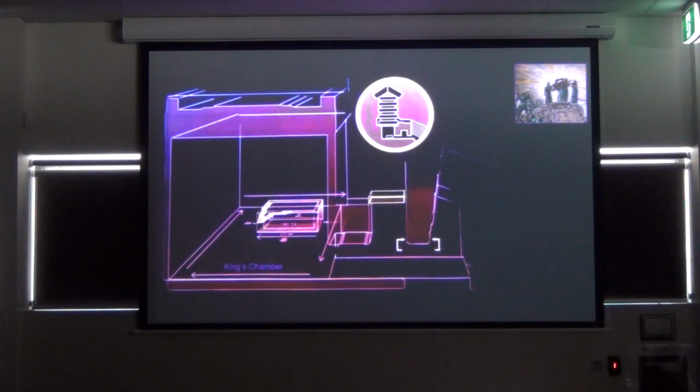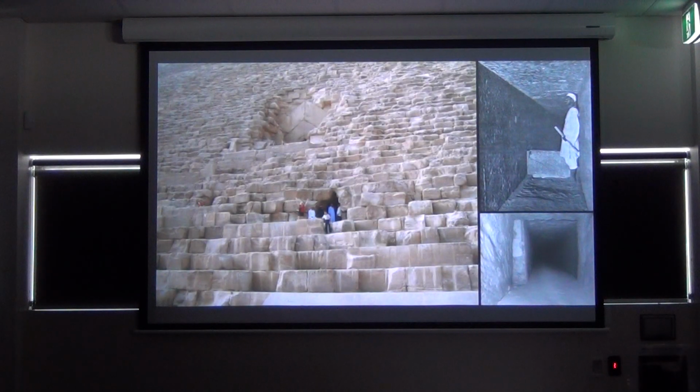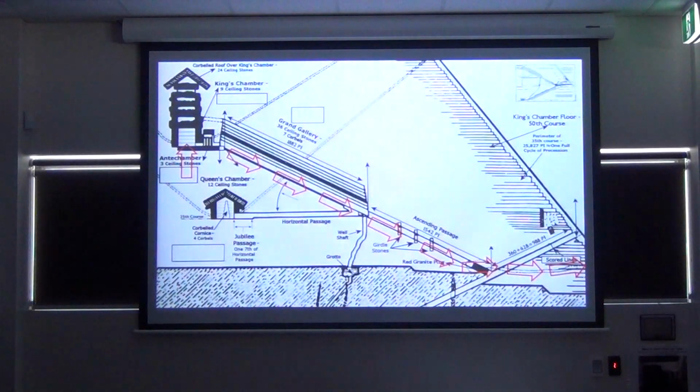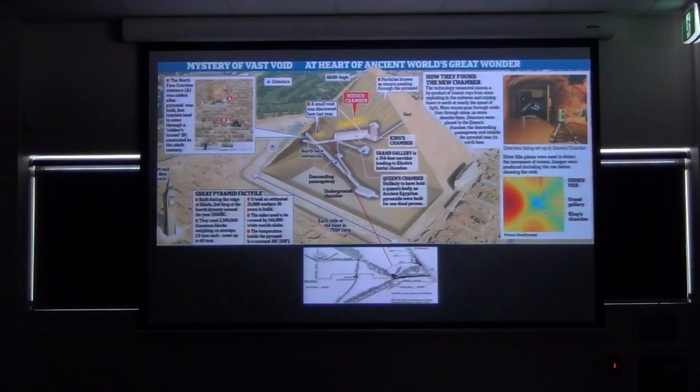And how they did it, that's quite interesting. This is the guy that has remained known as Al-Mamun, and he was the thief, if you will. He actually stole the artifact from the King's Chamber. And this is the hole that they artificially excavated because they couldn't carry the artifact out of the pyramid. So I highlighted the point where it was taken out, and you can see it's completely away from the main public entrance, if you will.